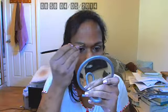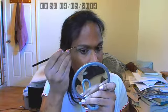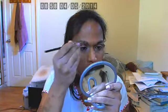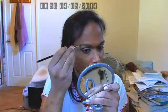See, this is more blackish. This is more sort of brownish. Yeah, it's very subtle. Come on, get more of that in there. Come on. So I'm doing that. A little bit more. I think painting is easier than using the pencil.